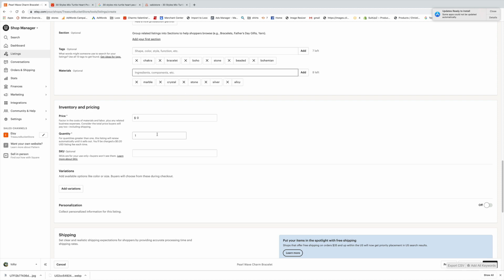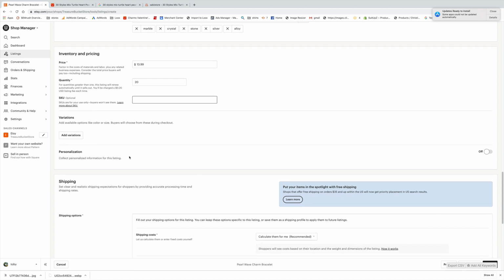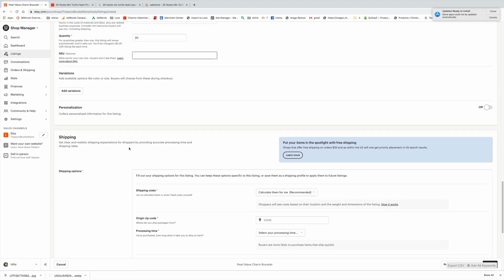Right, and then this is where you kind of do the inventory and pricing. So inventory, I'm gonna put about like 20 of these. And the price, I can leave it for just $10 profit or even less. So I can do this for $13.99. It's only gonna cost me about $3 to do. Don't need to add a SKU. Don't have any variations or personalizations.